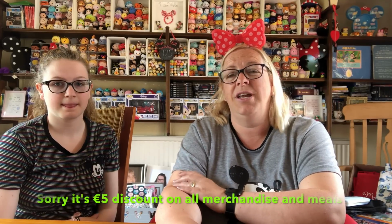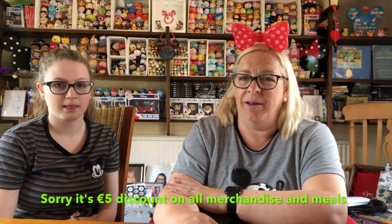I didn't realise it was Dad that showed me. I've been walking around with that key ring on my keys for the last year, not realising that we would get a discount in Planet Hollywood. So yeah, on the back it shows you the discount that you can get. So that's another added bonus as well.